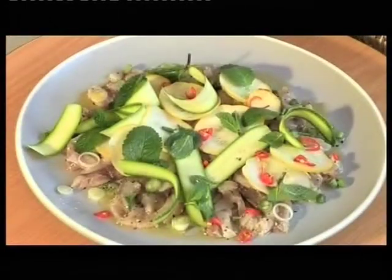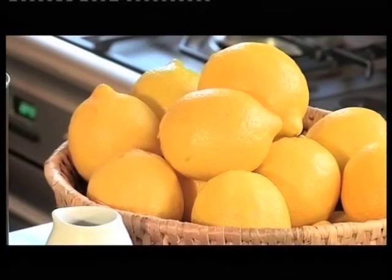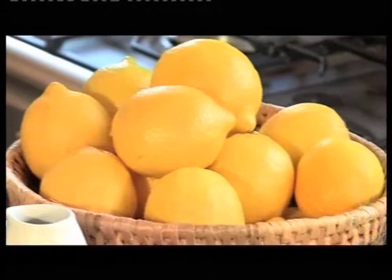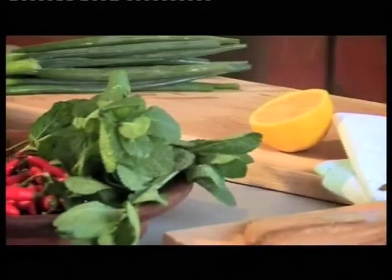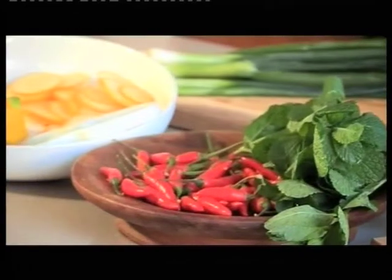It's a yellowtail crudo. It's very similar to a ceviche that you find a lot in South America, where the fish is cured, almost cooked by an acid, like lemon juice. Oh, wow. But this is sort of a Mediterranean version. Lots of lovely colors, as you can see.